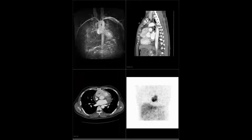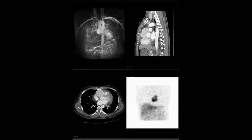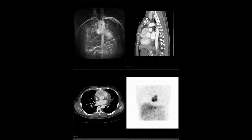I Googled it, and there have been a few case reports of different people doing preoperative bland embolizations for these before they go in and resect them to decrease the risk of bleeding intraoperatively. But anyway, that was just a follow-up. So now that they know, I mean, they've done imaging to exhaustion, why are they even biopsying it? They just need to take it out.